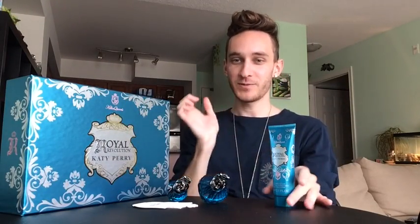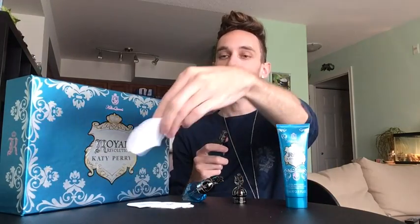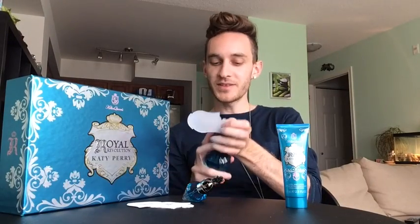So we're going to talk about the actual fragrance, what it smells like. So I'm going to give it a spray. I have my Killer Queen tester strips. I don't think she made a special one for this fragrance. I think they were all just Killer Queen. At least I didn't find any. So in the top of the fragrance, we have freesia and pomegranate.